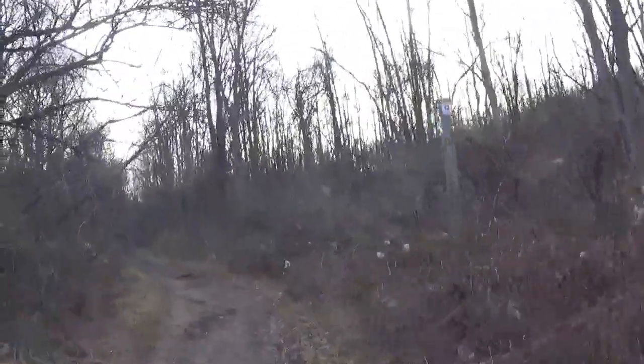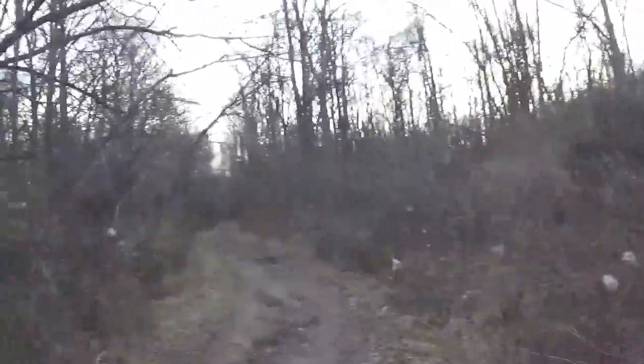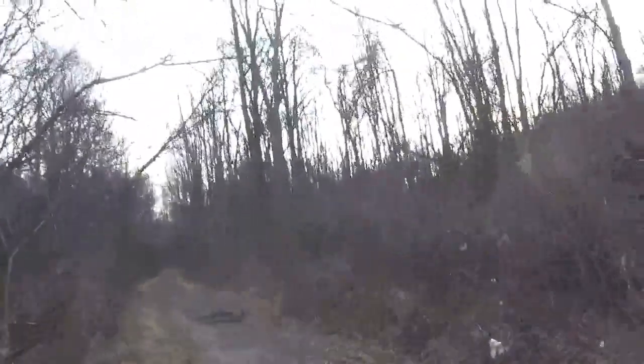Again, if there are any deer spotted, I don't expect them to run away. As popular as this trail is, they're probably already accustomed to people.